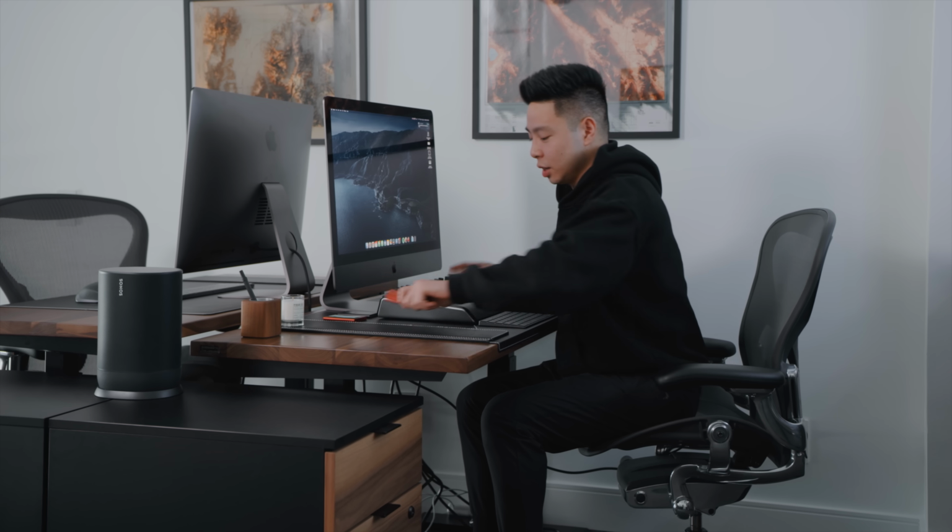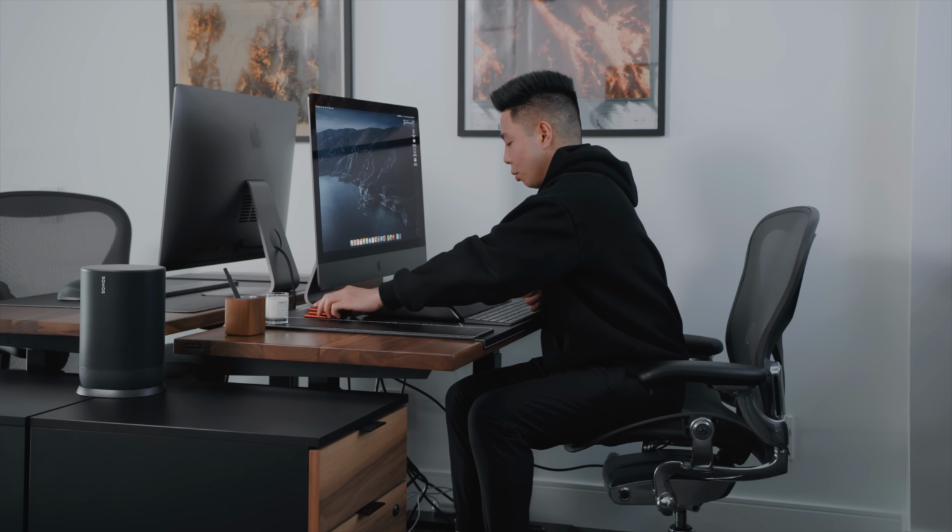Yeah, you have all of these Samsung T7s, which is what I edit my videos on. And whenever I'm done editing at the end of the day, I'll put it into a carry case and take it home in case I want to edit on the weekend or in the evening.